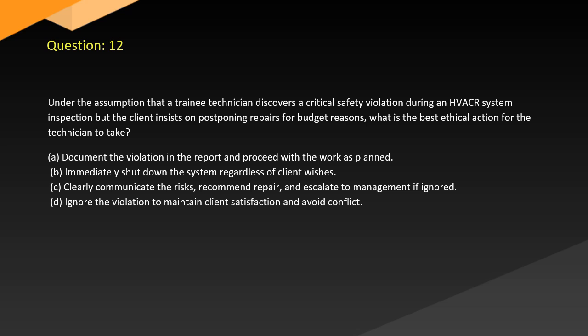Question 12. Under the assumption that a trainee technician discovers a critical safety violation during an HVACR system inspection, but the client insists on postponing repairs for budget reasons, what is the best ethical action for the technician to take? A. Document the violation in the report and proceed with the work as planned. B. Immediately shut down the system regardless of client wishes.